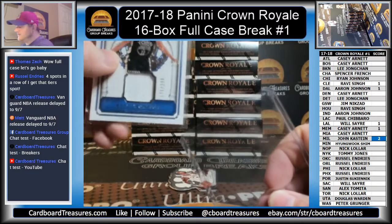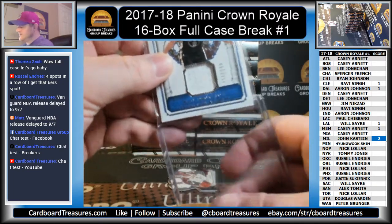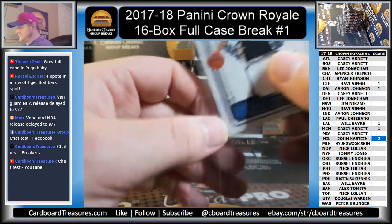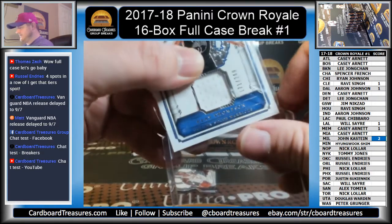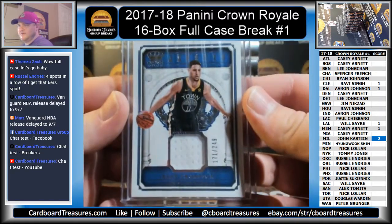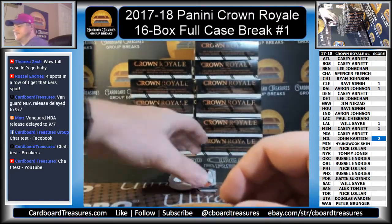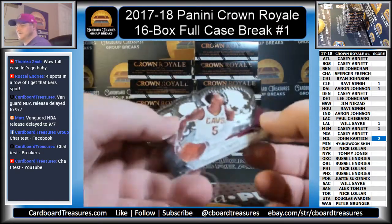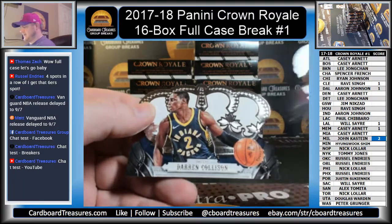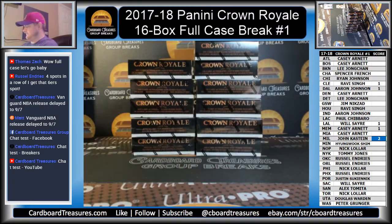Okay. Sometimes these sleeves just don't, the sleeves want to get in the way. It's like they're just a little thicker than they should be or something. There we go. Like the card itself isn't too thick, it's just, I don't know, sleeves aren't always perfectly cut.